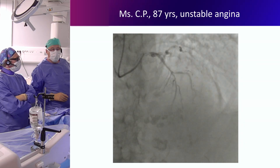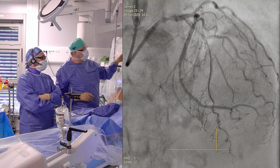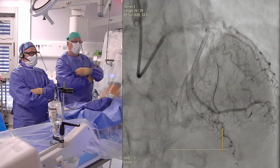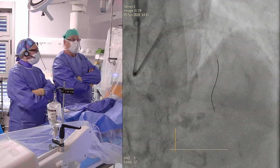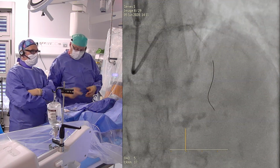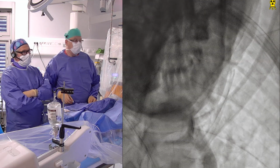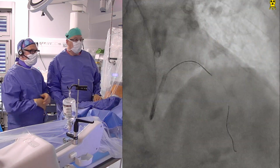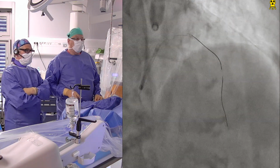Maybe we can show the image of today. Yeah, so we fully agree with you. Live. Bernard has already put a run-through wire in the LAD. We have extra backup 3.5 6 French. And now we will come with a second wire, another run-through in the diagonal. And we take the time to measure the length of this LAD lesion in order to select the optimal stent.